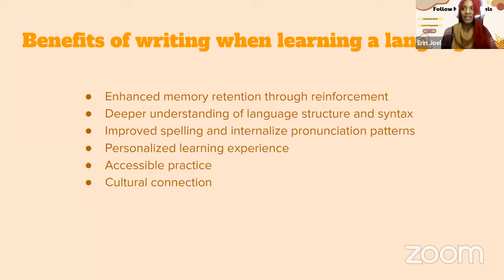There are benefits to using writing. One of them, of course, is enhanced memory retention and language reinforcement because you're probably going to be using the same words again and again, but in different ways. You're going to use verbs in different tenses. You're going to probably be doing somewhat of a call and response, maybe reading something and responding to it, listening to something and responding to it, or even just thinking about something and putting it on paper, which gives you a deeper understanding of the language.